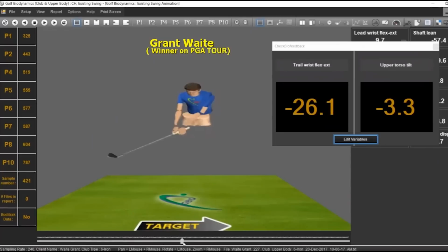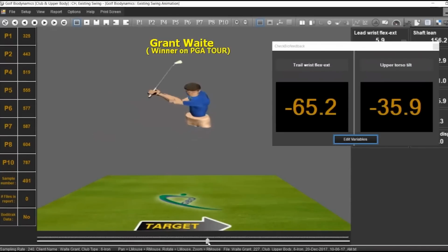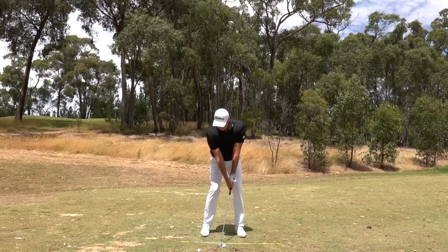Let's have a look now at some drills, some exercises. This is a part of the deep to shallow swing style from World Class Golf Instruction. Let's get into this video, and towards the end we're going to show you a drill for your hands and your wrists to really get that matching up to your shoulder plane.